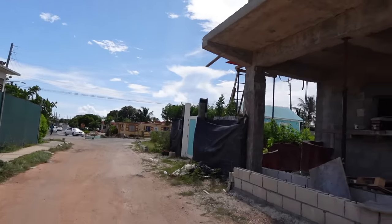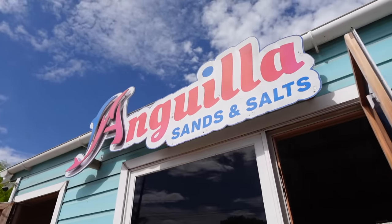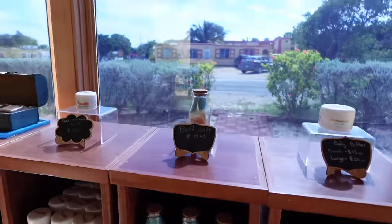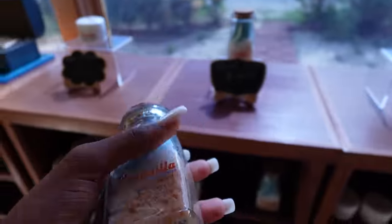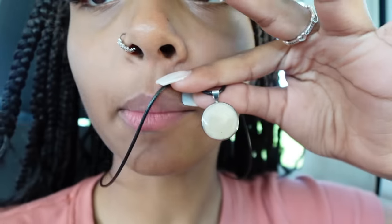All right guys, we made it to Anguilla Sand and Salt. So we're about to go inside and check it out. Me and my sister both got these necklaces with sand from Shoal Bay inside of it, so we will be taking a piece of Anguilla home with us. And now we're at the gift box, which is another souvenir place, but my dad don't know how to drive the Jeep, so we're trying to park.